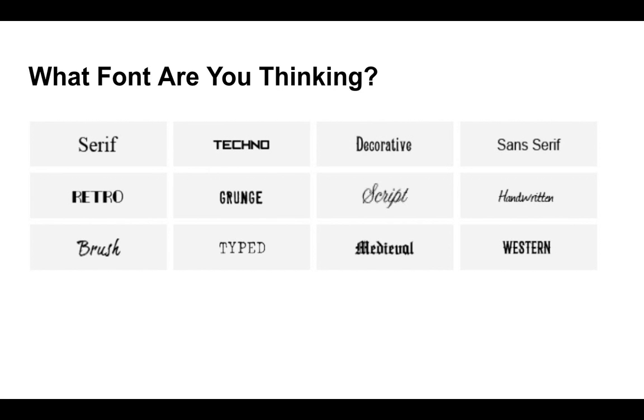But think about the fonts. You might not be too particular, but you at least want to have a general sense of what type of font you want to have. At least think: is it going to be bold? Is it going to be italic? Is it going to be underlined?